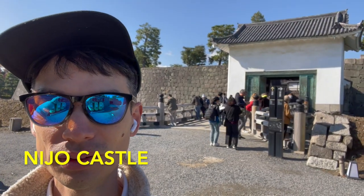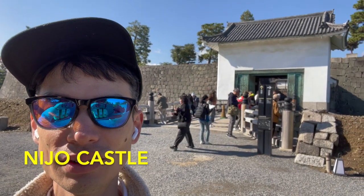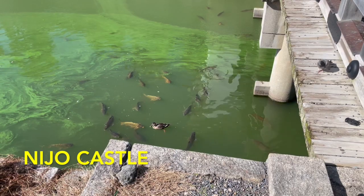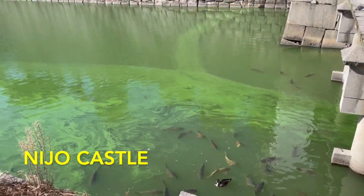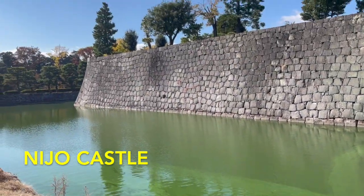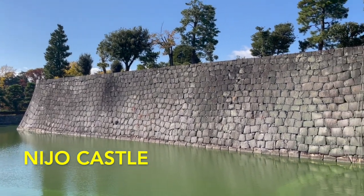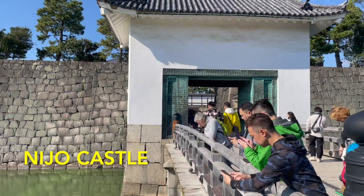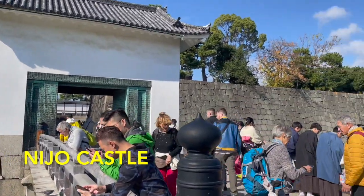Alright, so we've gone through the first area, and this is the gate to the second, the main area here. And then here we have the moat, and this is kind of the wall that's very hard to climb. And the gate leading into the inner palace.